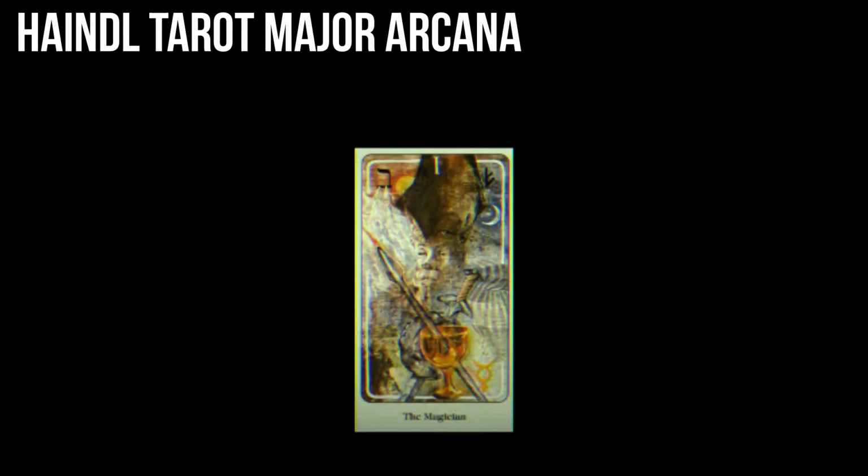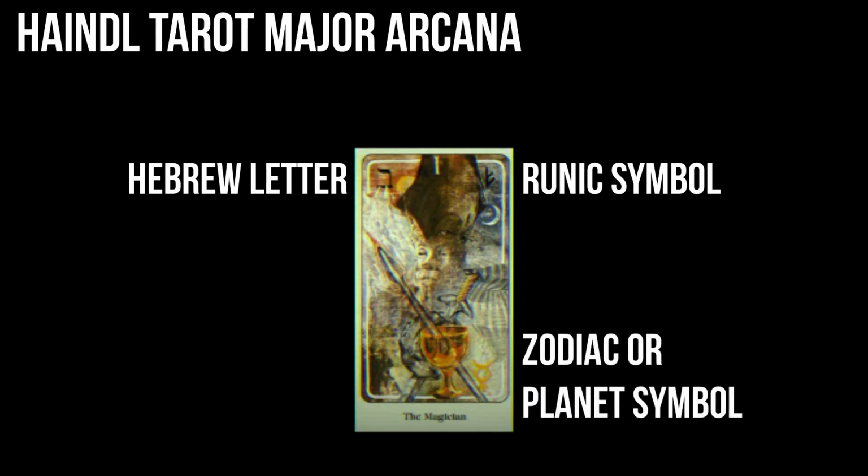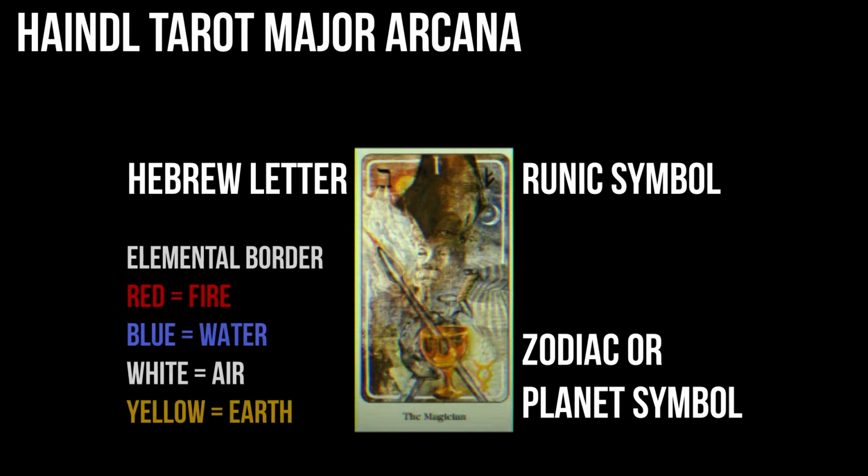Each Major Arcana card in the Haindl Tarot contains the following information. At the top left, we find the corresponding letter of the Hebrew alphabet. At the top right, we find a corresponding runic symbol. Most of these letters are from the Germanic Elder Futhark, but a few are younger Futhark letters, and there is one example of a symbol from the Old English alphabet. At the bottom right, we find the astrological or planetary correspondence. And each card in the Haindl Tarot also contains a colored border indicating its elemental attribution. Red indicates fire, blue indicates water, white indicates air, and yellow indicates earth.